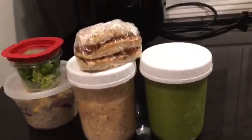Can I say something? I'm going to get braces tomorrow. Mackenzie's getting braces tomorrow. So we were doing that first thing in the morning.